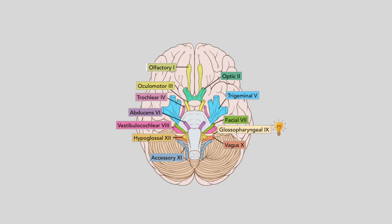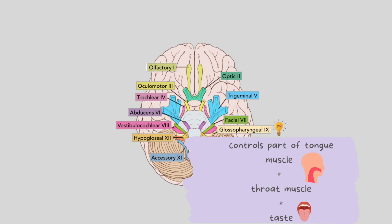Okay, so next we have glossopharyngeal. It controls part of the tongue muscle and throat muscle and taste. So what kind of nerve would you say this is? Mixed. Awesome. Motor for movement of the tongue and throat muscles and sensory for taste.